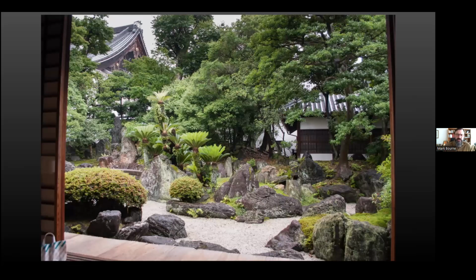This is an earlier Edo period garden. For one thing, it's much closer. The garden is much closer to the viewer, and the scale is different. The relationship between the person and the scale is different. And to talk about the things you might see, it's very active, in terms of being a garden.